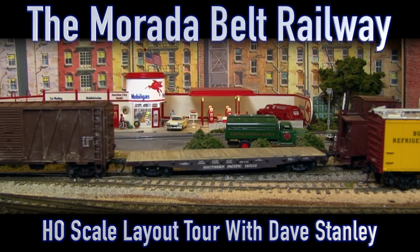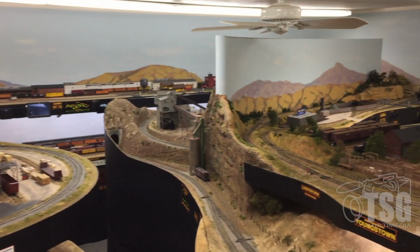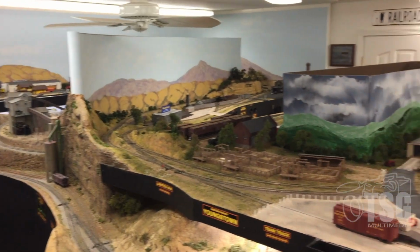I'm Dave Stanley, and welcome to Morada, California. We're located between Lodi and Stockton, and this is home of the Morada Belt Railway, a model railroad in a 20 by 20 building that we started back in 2004.